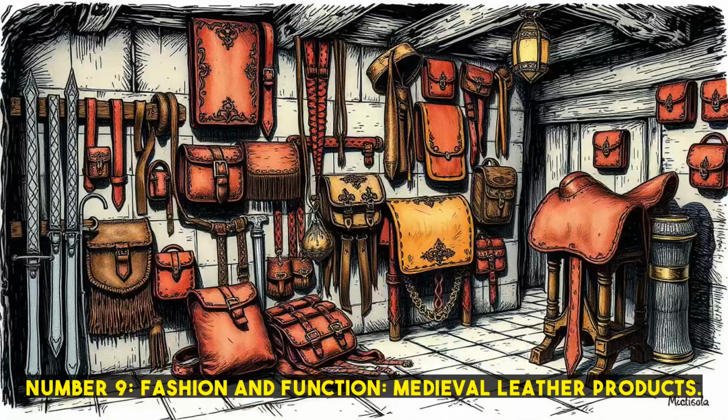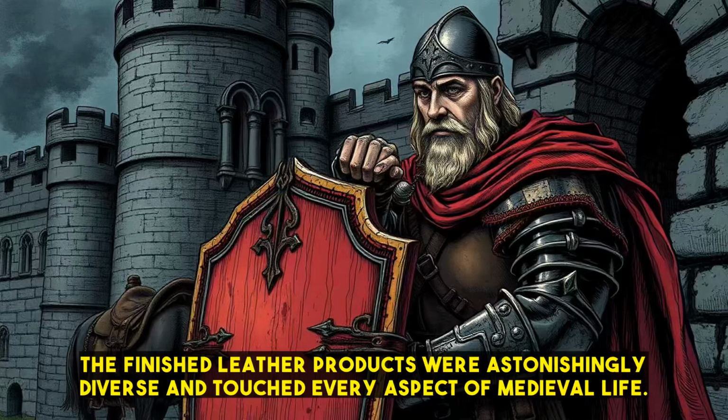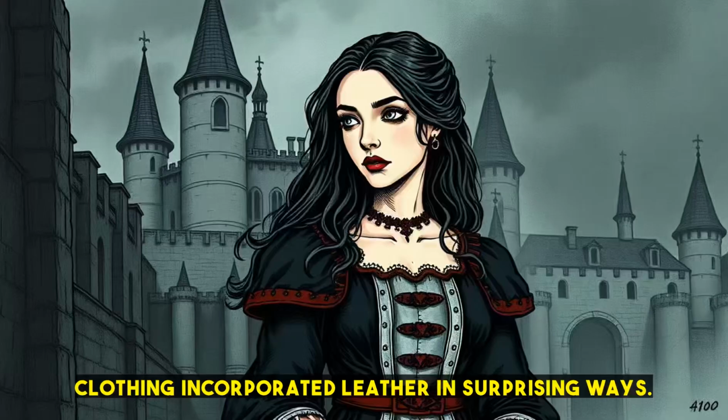Number 9. Fashion and function: medieval leather products. What treasures emerged from all this smelly labor? The finished leather products were astonishingly diverse and touched every aspect of medieval life. Footwear ranged from simple peasant shoes to elaborately decorated boots for nobility. Cobblers crafted these essential items to protect feet from rough terrain and cold weather, with designs adapted to different social classes and occupations.